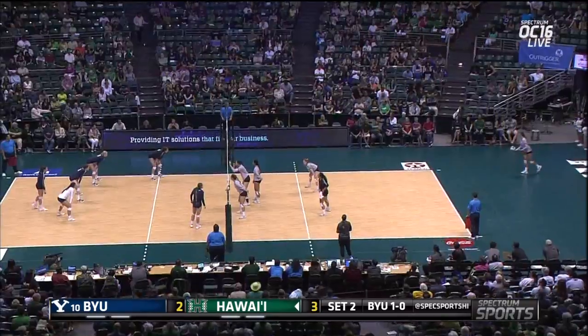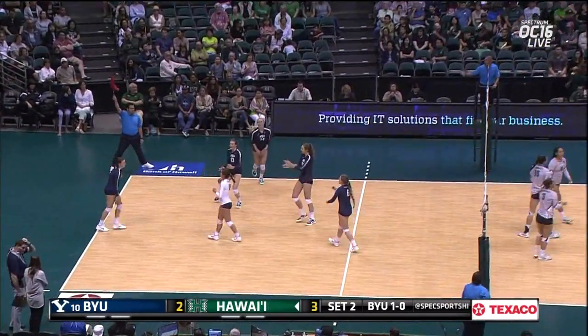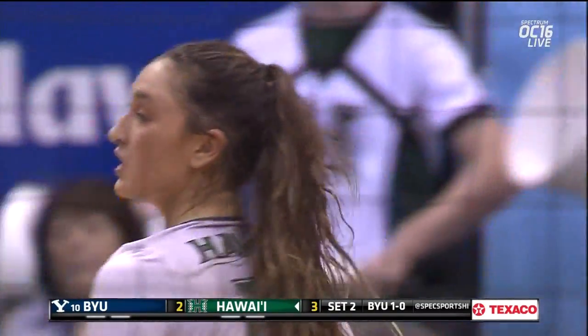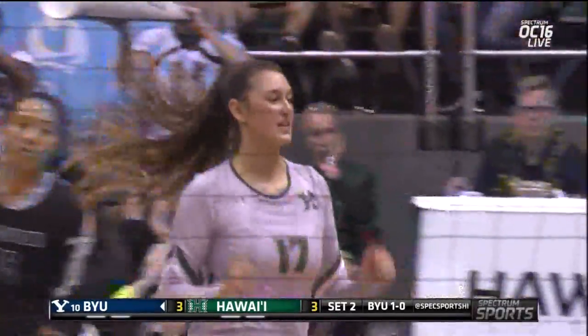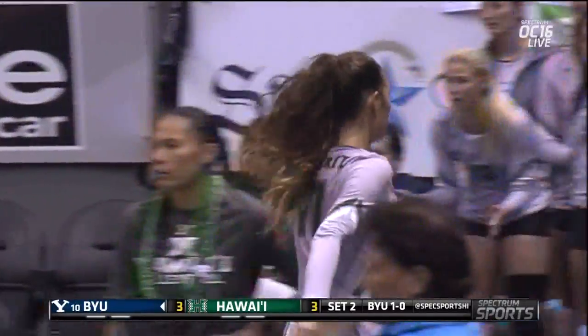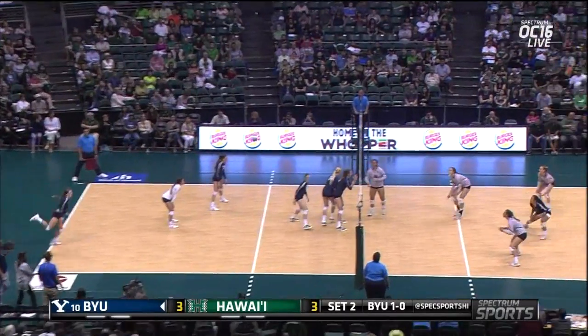Casey Castillo continuing to grow and develop now that she has solidified herself as a starting outside here for Hawaii. Serves it long for the second time. Again, not the volume of outserves that is really the problem for Hawaii. It's the timing of those outserves. This is one of those matches where you feel like once you get any bit of momentum, you do not want to let it go. Exactly. You also don't want to let the other team go on long runs.